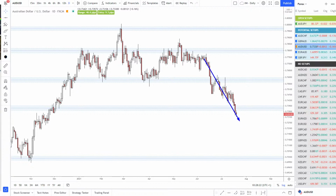So the thing that makes me a bit indecisive about AUD USD, right, is that this is not strong enough. So from here to here, that's not strong enough for me to generally say that it's in a bearish trend. It is definitely sloping towards the bearish side, but it's just not a strong enough move for me to say that it is a bearish trend. It hasn't lasted long enough. It hasn't moved enough.